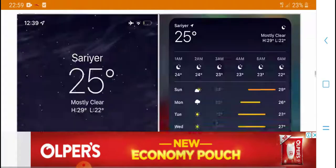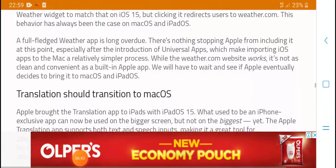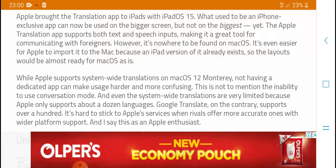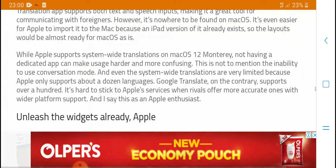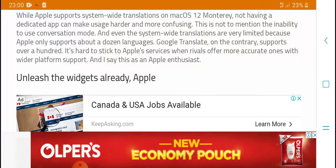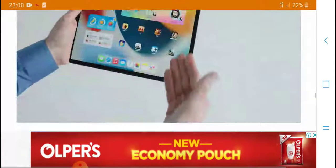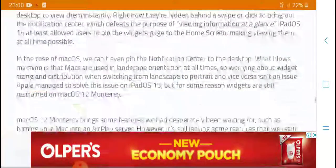The feature also applies to translation. On macOS, Apple transmits translation between iPad and iPhone on the biggest screen. However, the translate system is very limited and basic, and only supports a few languages, while Google Translate is compatible with more, supported on tablets and iPhones.